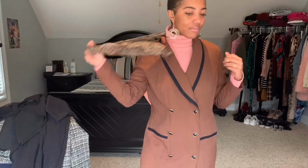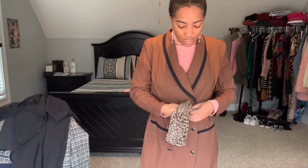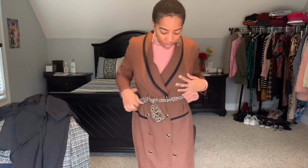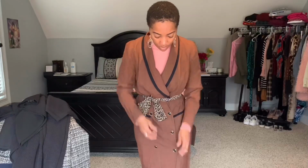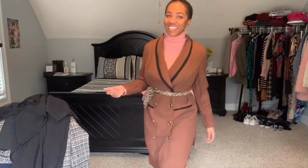Honestly, I'm in love. Let me see something. I told my sister you could wear this as a dress, you know. I don't know how this looks right now, but I'm feeling this. I'm really feeling this. And I love that it's angled, you know. Honey, this is a look. You can't tell me this is not a look.